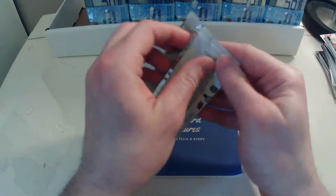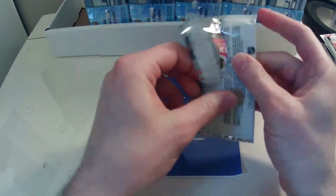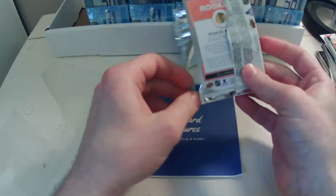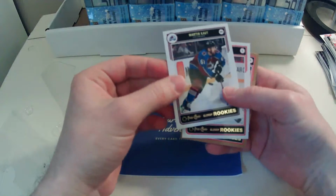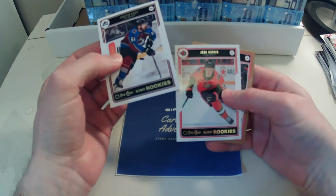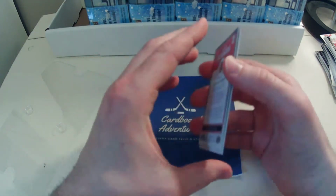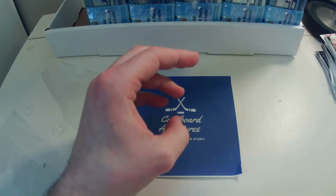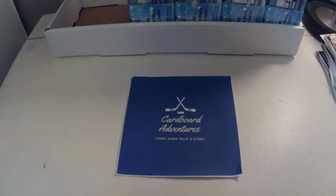And we'll go into our glossy cards. And it looks like these are all rookies. These are quite nice. I will make sure to get these out to you guys and include them as hits. All right, so we're on to our second 10.